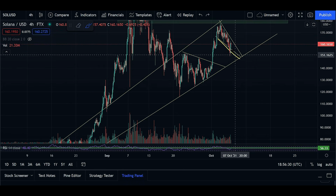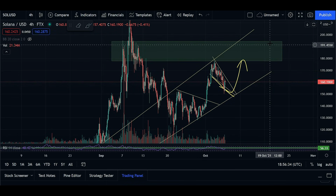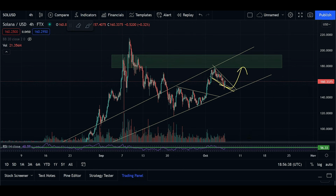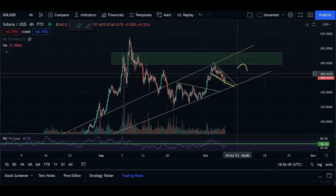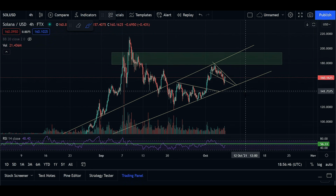So we want to see that we hold this level and we start to work our way back up to this $177 mark and eventually to this $194. Now, I do believe that this is going to happen. I do believe that we are going to see the breakout to the upside, but of course it is important to pay attention to all of the possible outcomes.